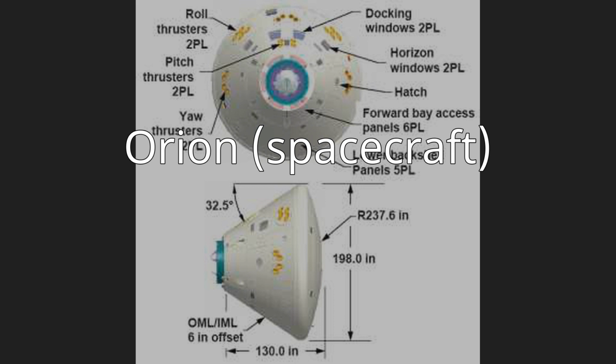Orion Spacecraft. Orion, officially Orion Multi-Purpose Crew Vehicle or Orion MPCV, is a class of partially reusable crewed spacecraft to be used in NASA's Artemis program. The spacecraft consists of a crew module (CM) space capsule designed by Lockheed Martin and the European Service Module (ESM) manufactured by Airbus Defence and Space.